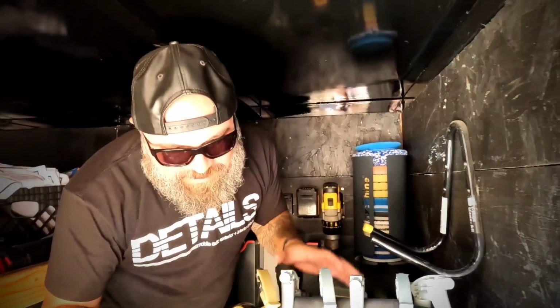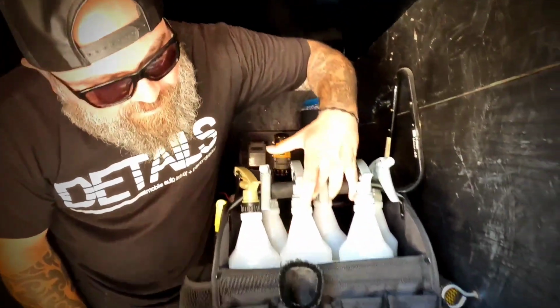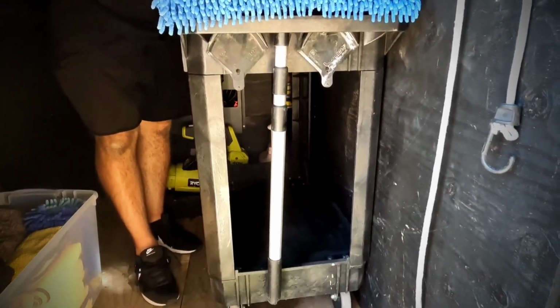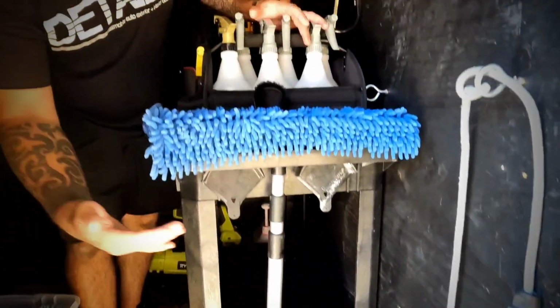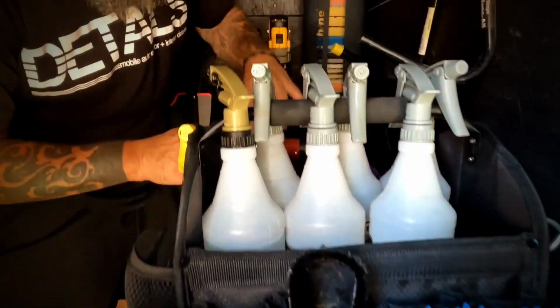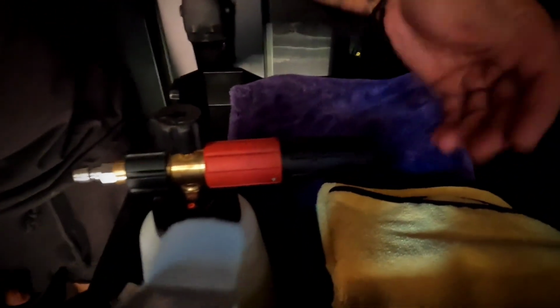Now he has his cart, and on top of his cart, he has his little caddy, which has all of the chemicals that he uses most often. He also has his extended pull brush here. He also has his foam cannon ready to go. And he has the towels that he's going to use for that detail: his drying towel, interior, exterior, and a grimy towel.